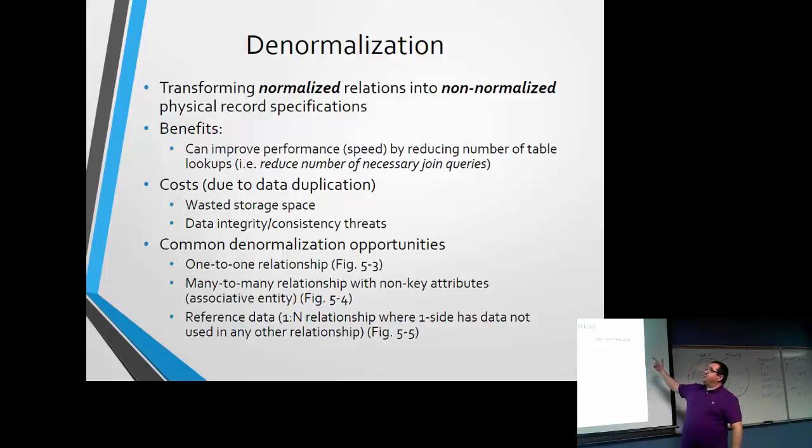So denormalization is the process of transforming normalized relations into non-normalized physical record specifications. Okay, in other words, you take nice normalized data and you denormalize it. So you're going to take two tables that are related that really don't need to be two separate tables. There are some definite improvements. It makes things go faster. Why? The more joins you have, the more overhead each query runs.